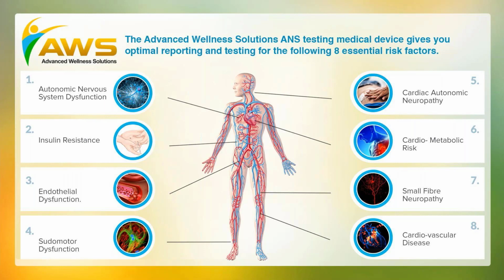Then you have, of course, insulin resistance, which is a key factor in prediabetes and diabetes with patients. Endothelial dysfunction is basically the problems that revolve around arteries, both large, medium, and small in the body. It establishes whether there's swelling, there's inflammation, there's other issues in those arteries that you would normally not see without extensive testing. Then you have pseudomotor dysfunction, which is basically establishing neuropathies, circulatory disorders, nerve damage, etc.